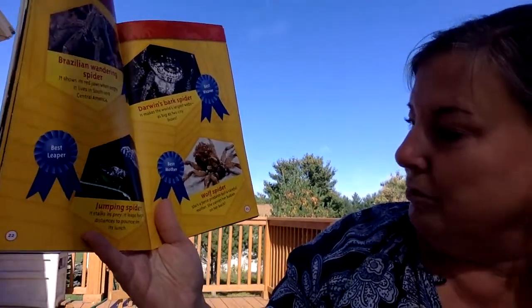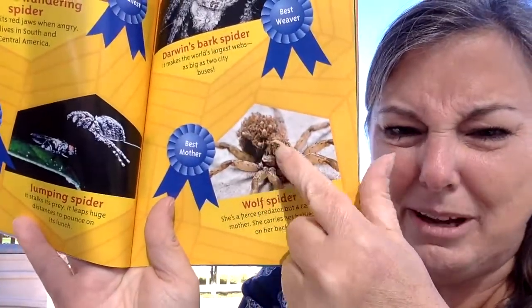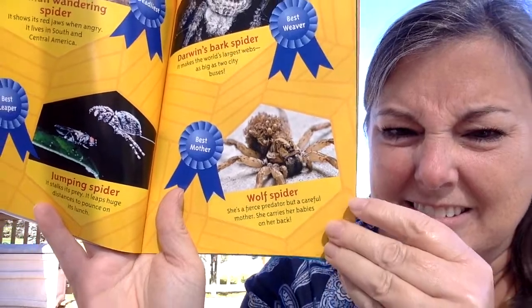The best mother is the wolf spider. She's a fierce predator, but a careful mother. She carries her babies on her back. Look, can you see them all back there? Good thing she's big, I guess, huh?